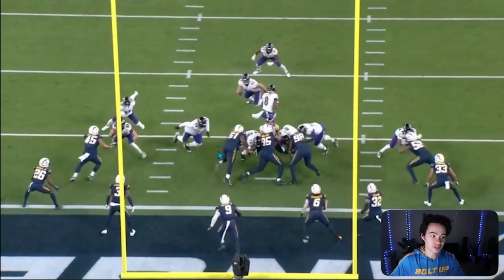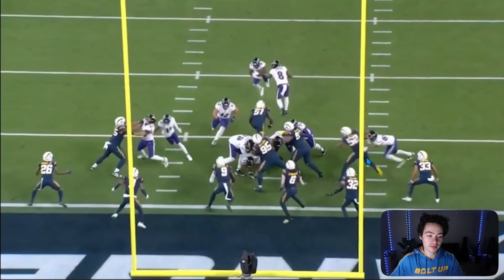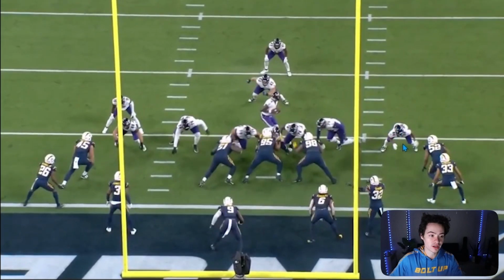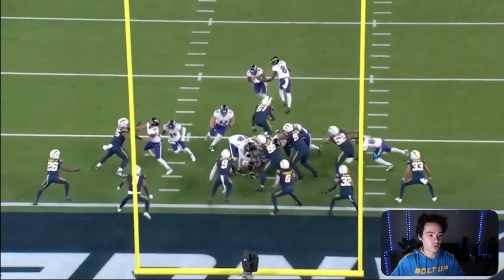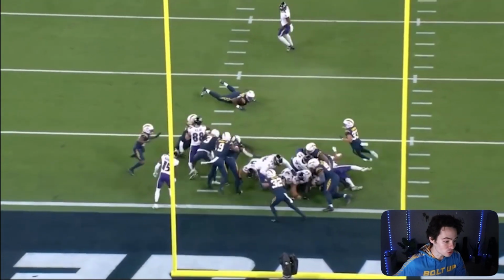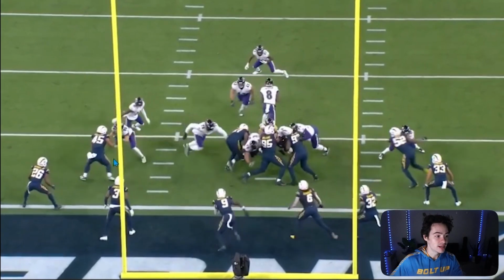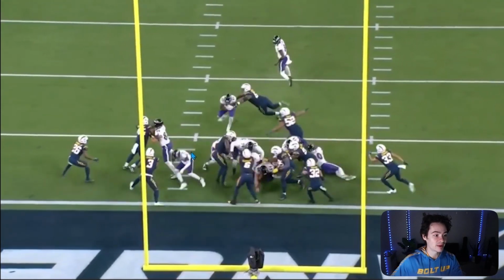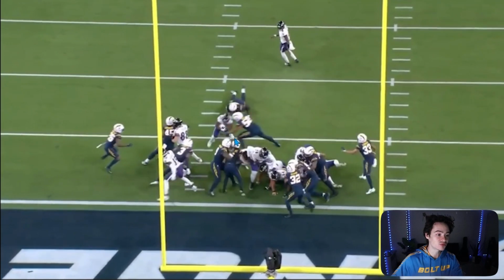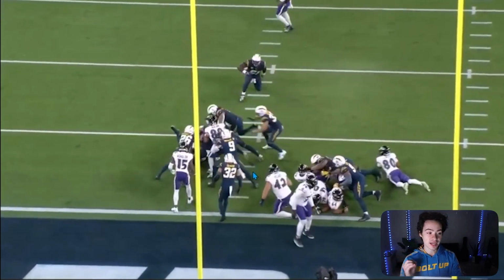Look at Sebastian Joseph-Day getting into the backfield, disrupting this run. Look at Khalil Mack working on the tight end, swiping his arms away, and getting all the way into the backfield for that tackle. And also look at this strong side, man. Tuli Tuipulotu taking on the tight end, pushing him back to not allow any space right here. Sebastian Joseph-Day, Khalil Mack, and Tuli Tuipulotu doing a great job of stifling that run.